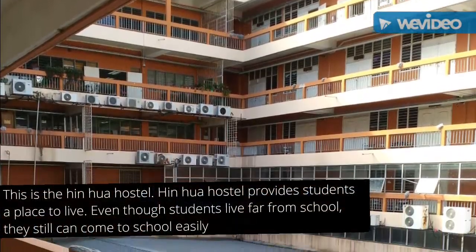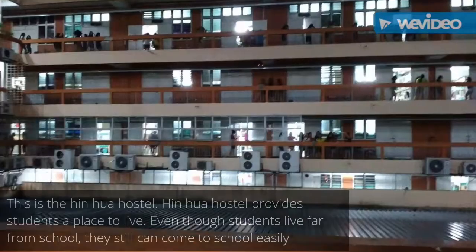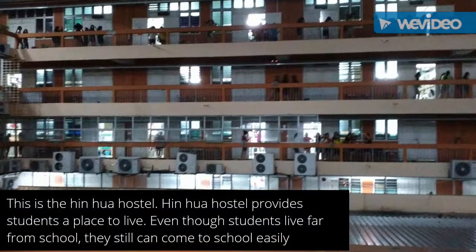This is the Hinhua Hostel. Hinhua Hostel provides students a place to live. Even though students live far from school, they can come to school easily.